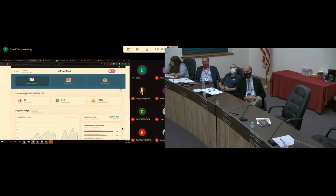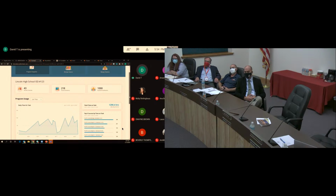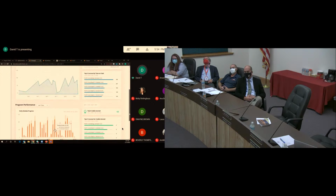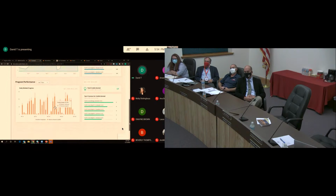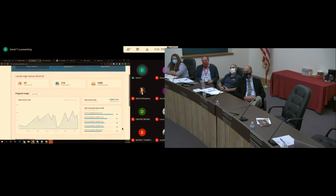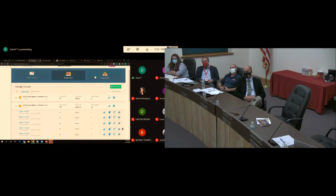And so you'll see when I'm logged in here, I do have that high-level data. If I want to see if my students are logging in, and what the top courses are, what kind of progress my students are making overall, I have that on my snapshot screen. But if I want to dig a little bit deeper to see how a particular student is doing in a particular course, it's really, really easy.